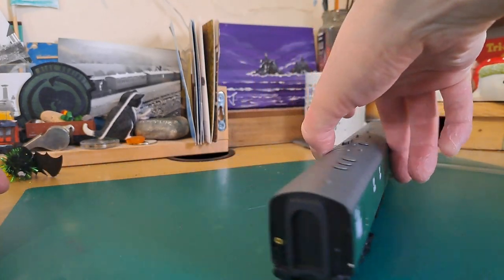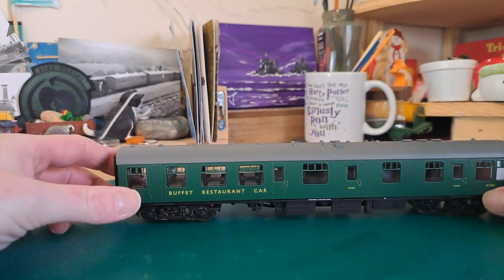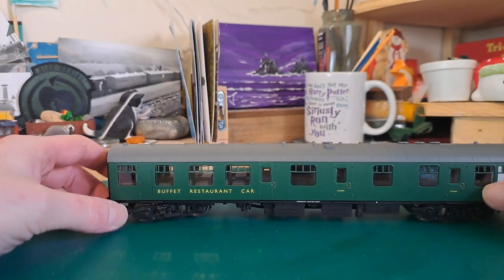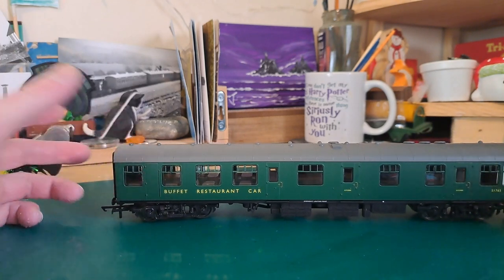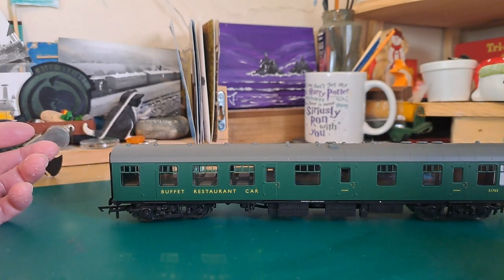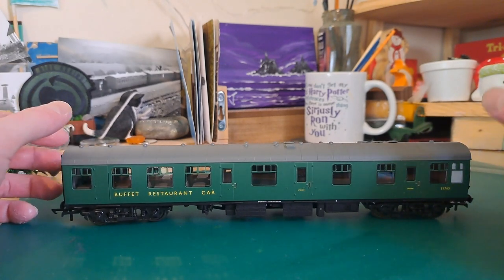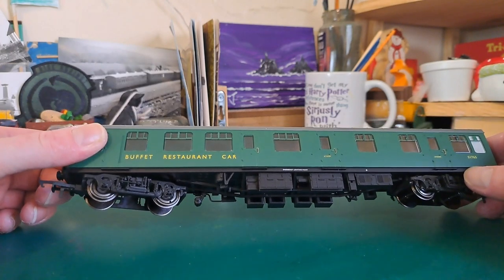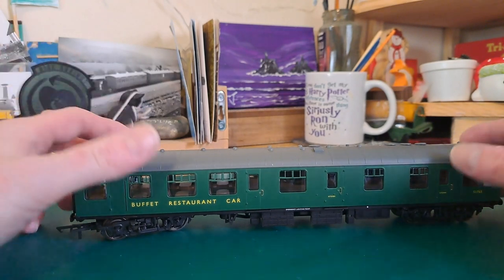I'll turn it around so you can see the other side. These lasted from the 1960s until, even in late BR liveries, the mid-90s. And presumably, preserved railways in the UK have some of these for catering on their own railways as well. So, technically, if you ignore the number, because I have tried Googling it, but I can't find definitive information about this particular coach, you could use this if you had a preserved railway set in the modern era. You could use this on that, or you could use it on your SR BR 50s-60s railway.